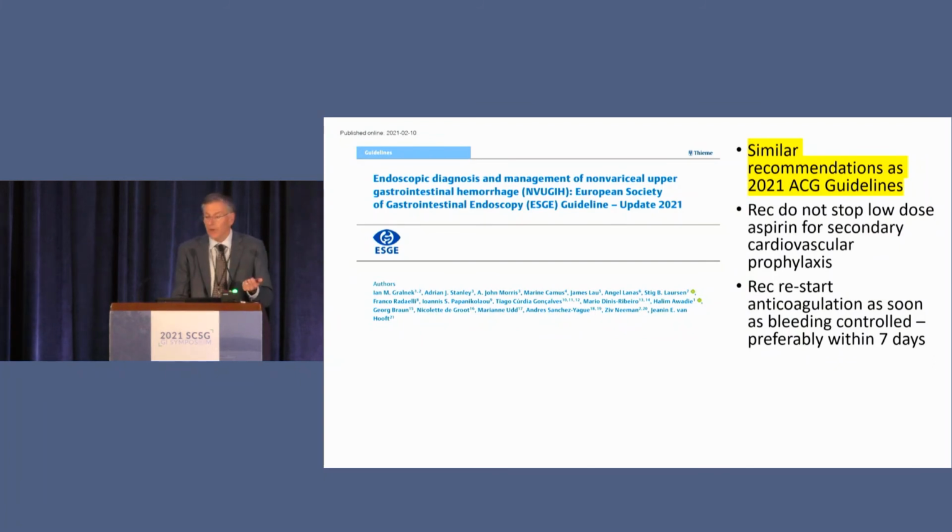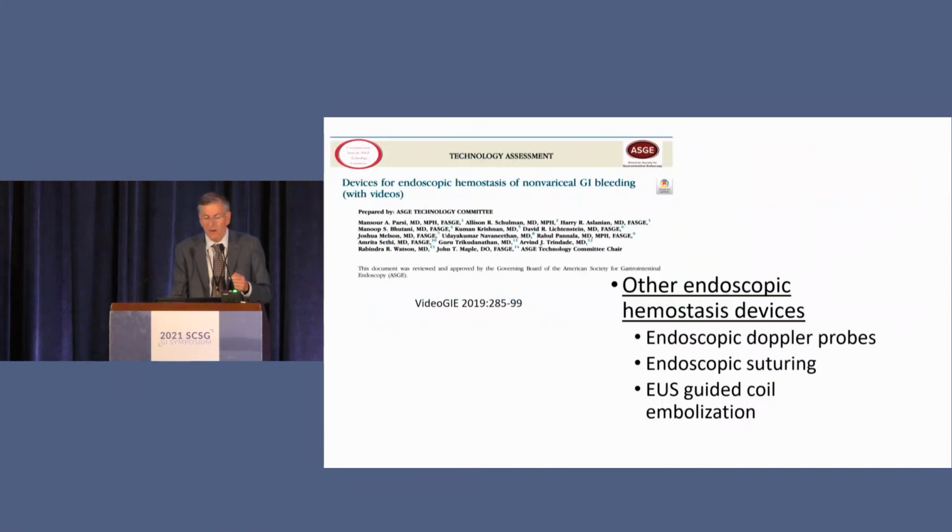Do not stop low-dose aspirin for secondary cardiovascular prevention, for example in people with stents, and they recommend restarting anticoagulation as soon as possible, within 7 days. I think we usually try to do that with cardiology.